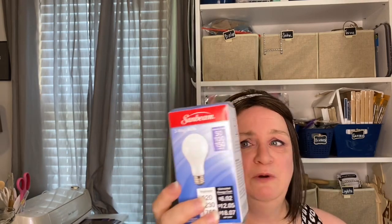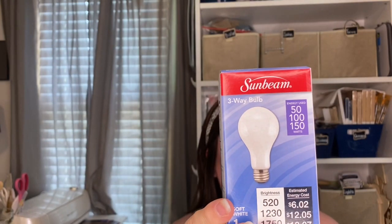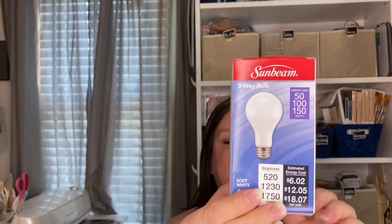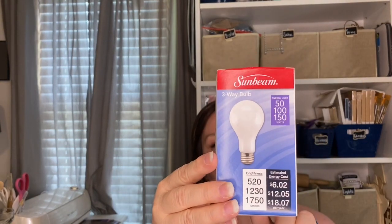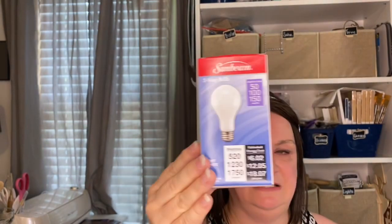So I also picked up some three-way bulbs. We really like these. These are by Sunbeam. This is a three-way bulb. The estimated energy cost to use these is right here on the package, and it tells you what brightness it is. So if you have one of those lamps that you have to twist three times or four times, the first time you turn it on, you get, according to this, 520 brightness, and then you bump up to 1230, and then you go to 1750.